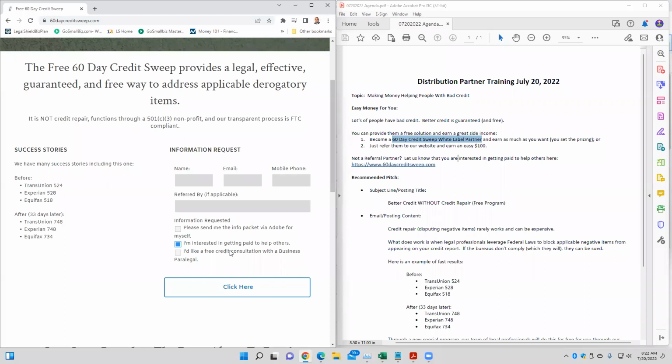Let's go ahead and talk about this form a little bit more, because I think some of the questions are revolving around it. So there's 3 options, and multiple options can be selected. One is to get the information packet via Adobe for myself. The next is to get paid to help others. In other words, they're interested in becoming a white label partner. And then the third scenario is, I just want to receive a free credit consultation.